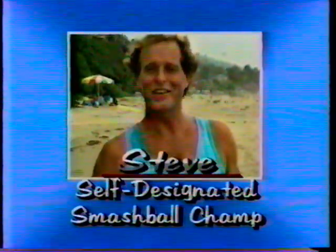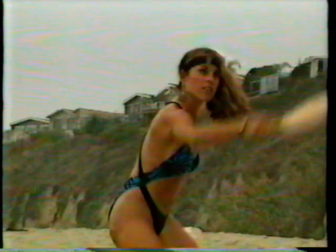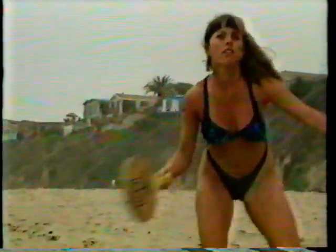Smash ball. Now here's a sport getting extremely popular on the beach, and while we were out shooting on an overcast summer morning, we found a vicious interstate smash ball championship taking place. Hey, let's meet the competitors. Steve, Vancouver Beach, California. Nancy, Long Island, New York. The challenger, Nancy, has been preparing for this match with exercise and practice, showing extreme smooth form. And our self-designated smash ball champ, Steve, is confident. You can see he knows that the match is going to be won by him. He's already ordered the trophy.